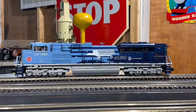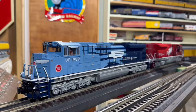Alright, so this is our first heritage unit. This is the Union Pacific Missouri Pacific number 1982 heritage unit. This is an EMD SD70ACE, and if you watched our last video, which was about this locomotive, then you'll know how I feel about it. I think this is probably my favorite heritage unit.